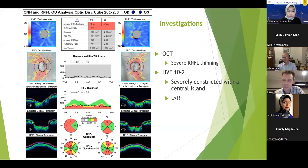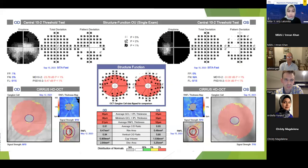In terms of investigations, at that time an OCT was done, which you can see here shows severe thinning of the RNFL, and a visual field 10-2 was done, which shows severely constricted fields with an island left, particularly bad on the left, and ganglion cell loss.